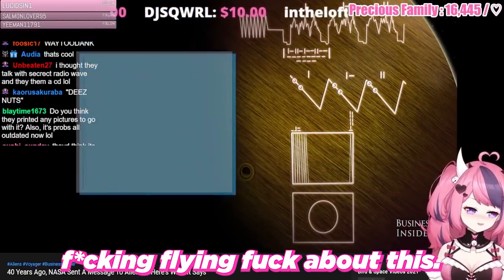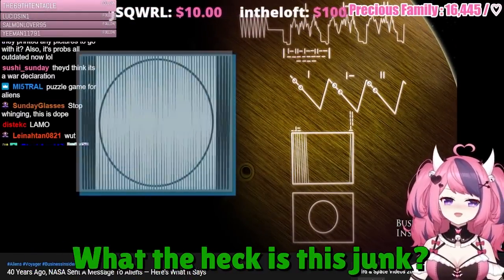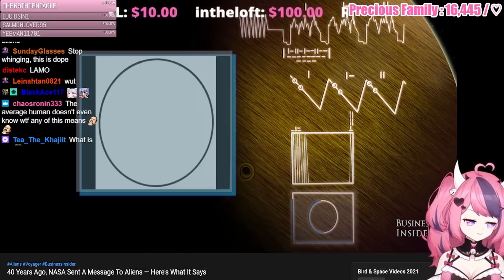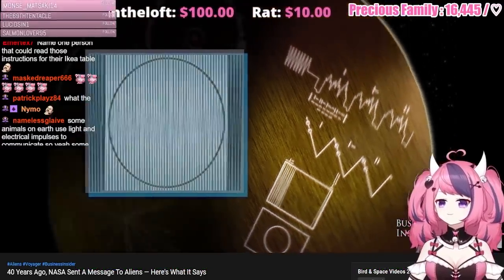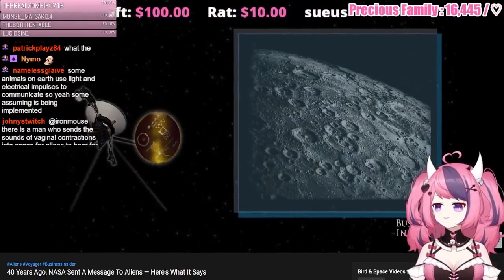This section explains how images can be pieced together from these signals. A replica of the first image on the recording is shown here, so the viewer can verify they decoded the signals correctly. In total, there are 116 images on the record.